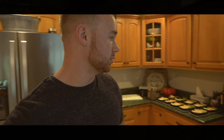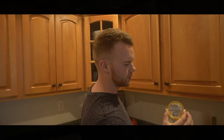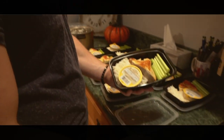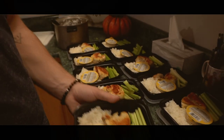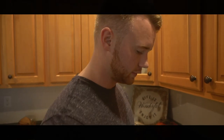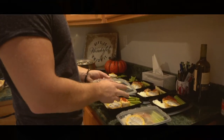Alright guys, so the finishing touch to this is the classic hummus. This is the major flavor. This is what really makes the meal. And there's the meal, guys. This is what I'll be eating twice a day. Maybe add a little bit of peanut butter for the celery. I was going to do broccoli, but I decided to stick with something cold, because these will be in the fridge, and then I'll heat the chicken up. And ready to go.